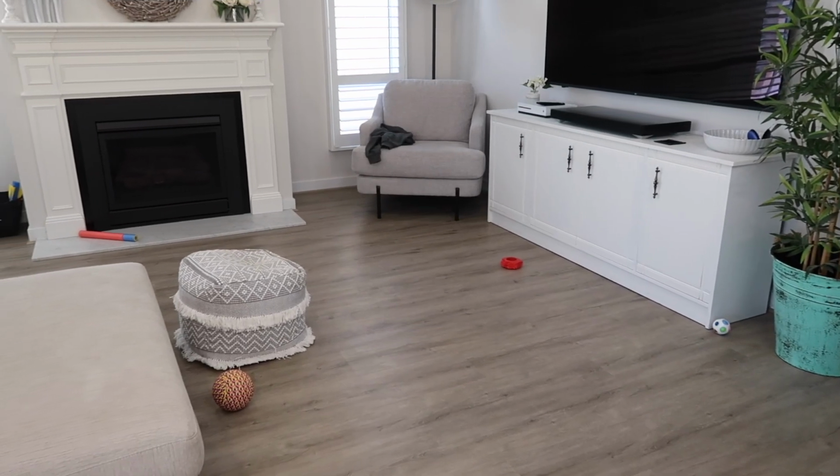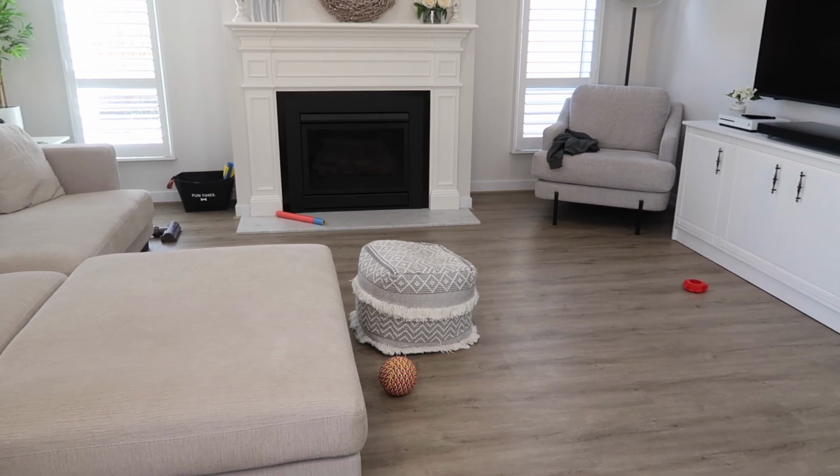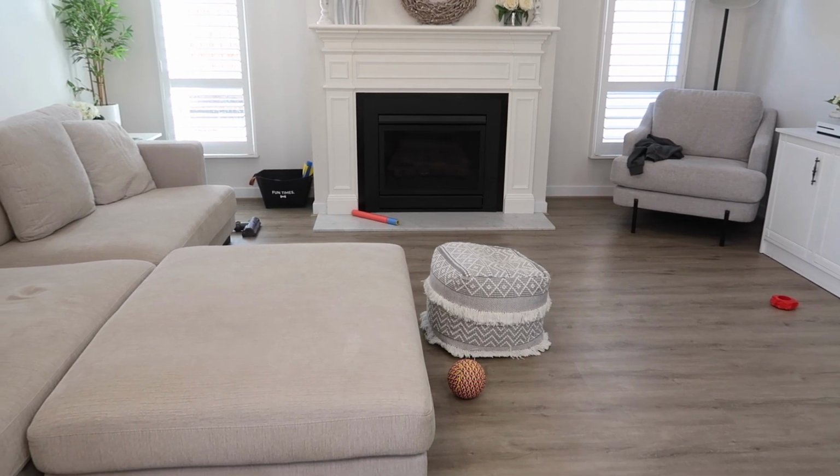So that is everything I had to show you guys. I'm gonna go ahead and jump on into decorating. So beginning in the lounge room, I'm going to pick up all the toys and then vacuum through before we begin decorating.